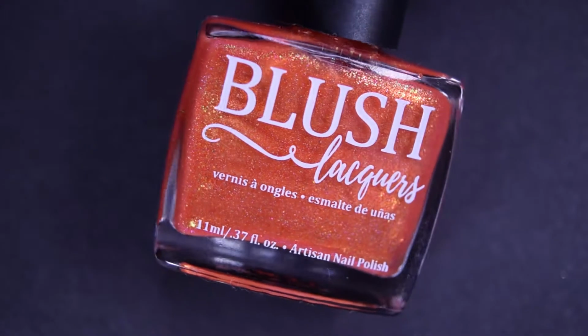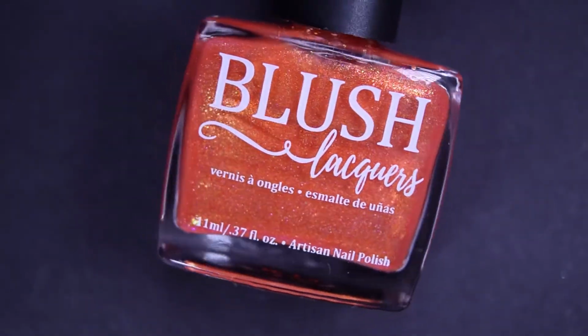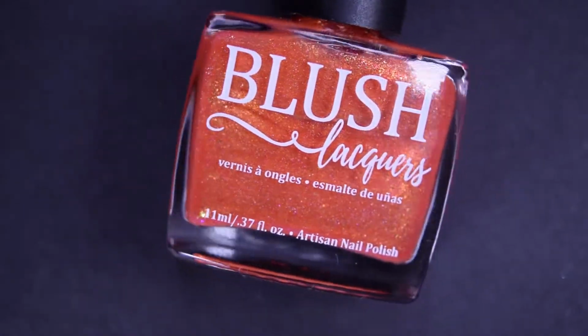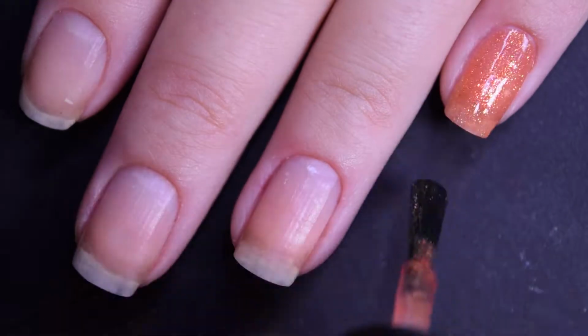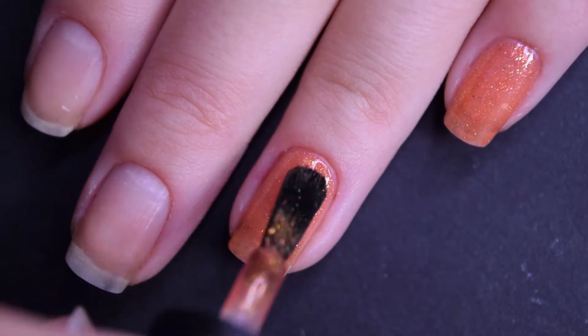Our next polish is called Fall Flame, and this is described as a tangerine base with a subtle red tone and a sparkling multi-chrome micro flake shimmer of orange to gold to green and a light touch of scattered holographic pigment. So here's our first coat of Fall Flame. Again, this one has a phenomenal formula, easy to use, easy to work with.